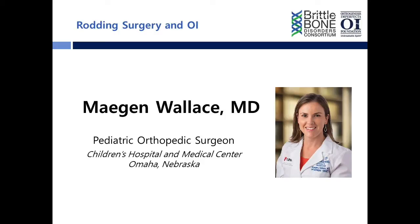I think our goal with any kind of surgery is to decrease at least the severity and hopefully the frequency of fractures. And also, we know that sometimes fractures are inevitable, and so if we can decrease the amount of pain that you have associated with a fracture, that's also important, which if you have an intramedullary device in place, that oftentimes decreases the amount of pain that you have associated with a fracture. We also want to increase patients' mobility by improving their alignment and having them be able to move easier.